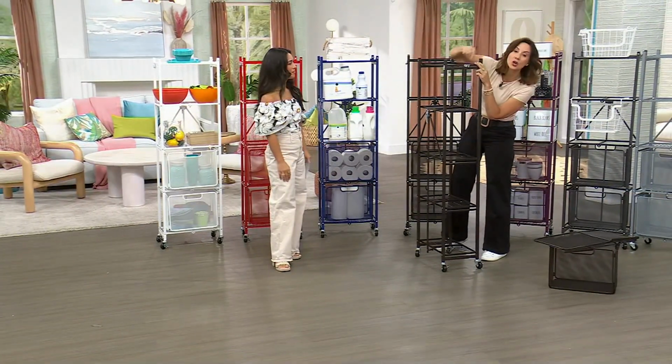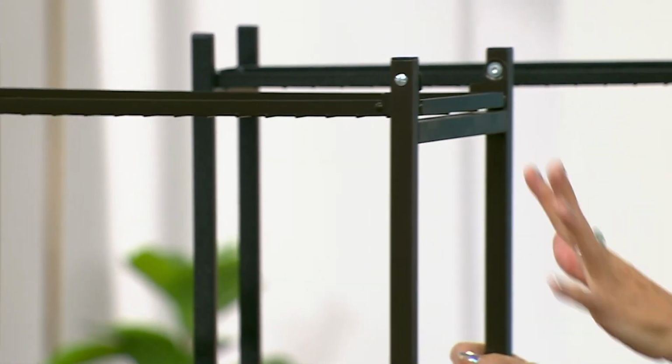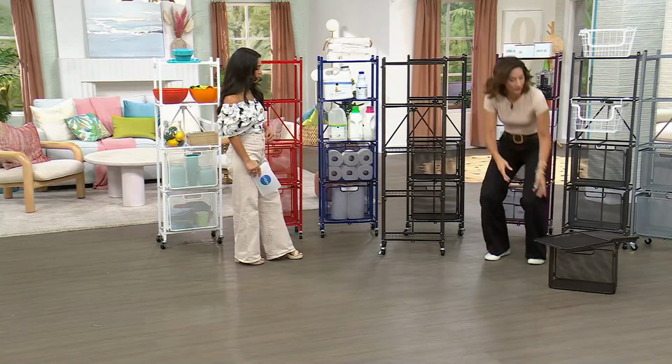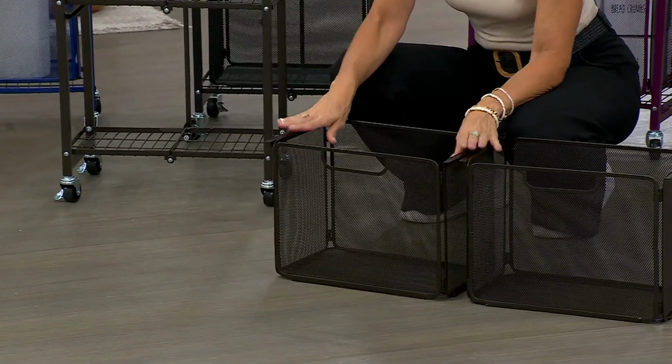And I love that we make sure every part locks into place. That's how you lock that into place. Just a little clip. Once that locks into place, you can decide, and I'm going to tell you how I use mine. If you want to have all 5 shelves and then your bins elsewhere, that's how I use it, because this is how you're going to get the most bang out of your buck.